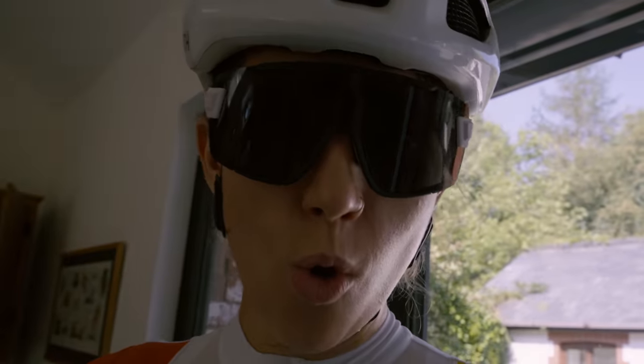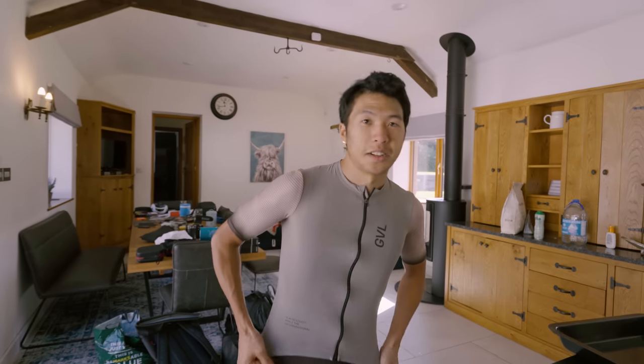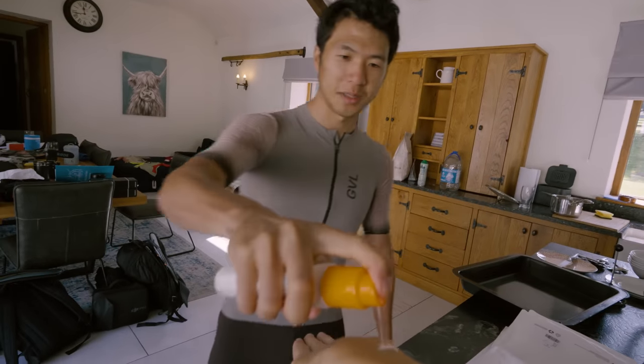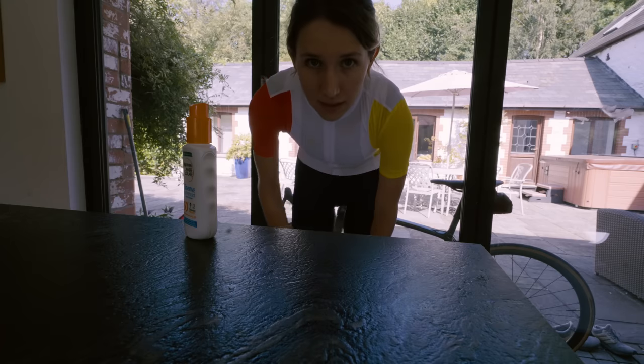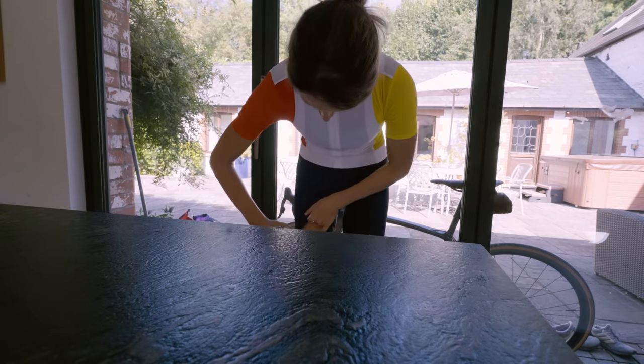Let's go! Oh, I need some sun cream. Thank you, sir. I'm gonna spray it everywhere. Spray it. Oh, sorry, I got it. Never thought I'd be putting sun cream on in Wales, but here we are.